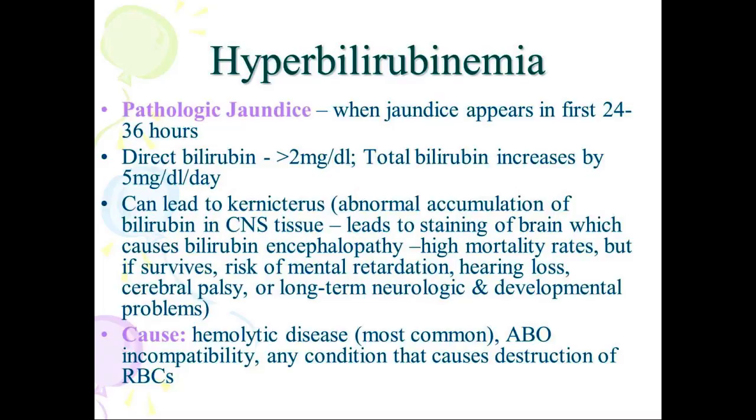When jaundice first starts to appear early, in the first 24 to 36 hours, when you measure their bilirubin levels, they're increased. And this can lead to a condition called kernicterus. It's when you have an abnormal accumulation of bilirubin in the CNS tissue. It actually leads to a yellow staining of the brain, which can cause what's called bilirubin encephalopathy. It has high mortality rates.